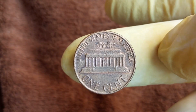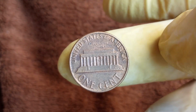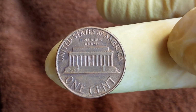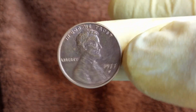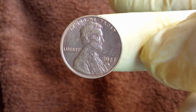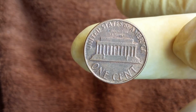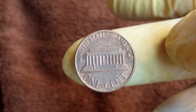Part 8. Historical value and legacy. The 1977 D penny connects us to America's story. It reminds us of a time when the economy was changing, copper was becoming expensive, and minting technology was improving. Every 1977 D penny carries a small piece of that history in your hand, a copper token of American endurance and progress.